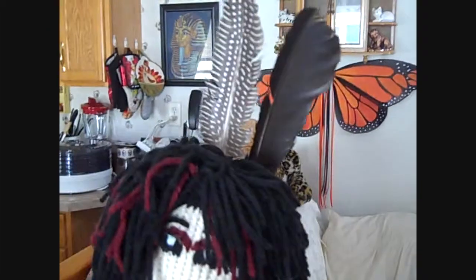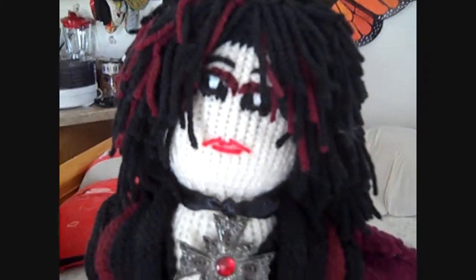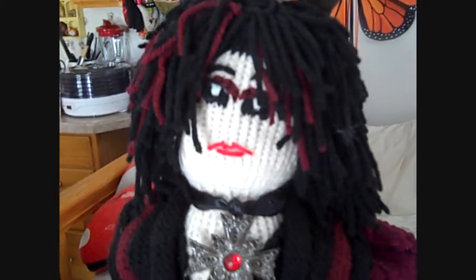And those are just feathers I found and just stuck in her hair. I just like her hair. You know, they didn't specify a nose. Now that's her front. And that's the back. I'll lift up her hair, and those are her wings.